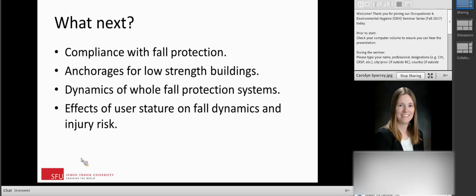The other part is to look at the whole system. Right? So CSA standards dictate you have to test each of the parts individually. So you test the harness, you test the lanyard, you test the anchorage, but when you go on a job site, you have to use all three. Right? You got to piece them all together. And the combination of the three can do different things. It's not just 1 + 1 + 1 = 3. Right? It's not a linear addition. So depending how these systems interact with each other and work can change how the whole system protects a worker.